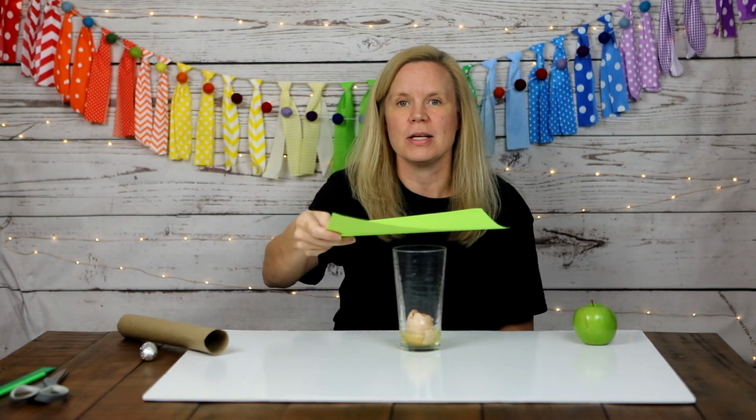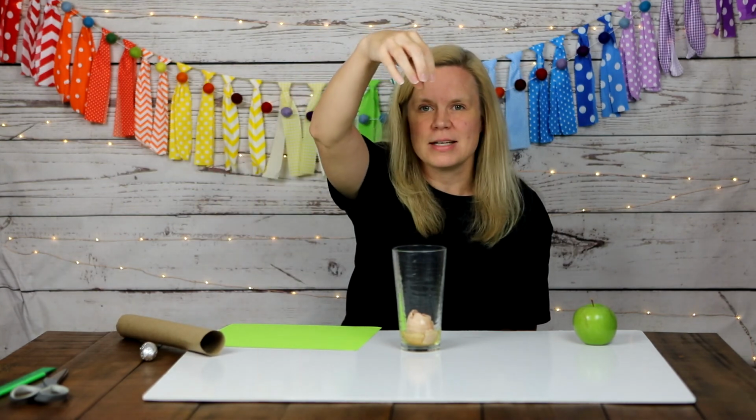Perfect. It will work that way every single time, as long as when you're pulling out this cardstock, you pull it straight out. The cardboard will fall this way, and whatever is on top of that tube will go right down into that glass. Be sure to check with your parents before you try this experiment with a raw egg, okay?